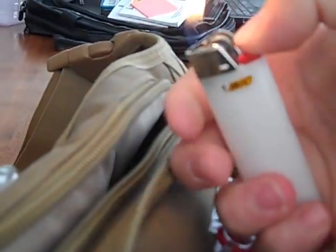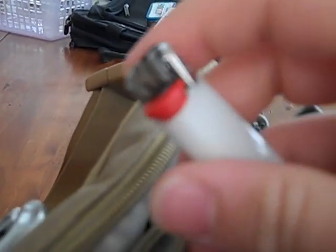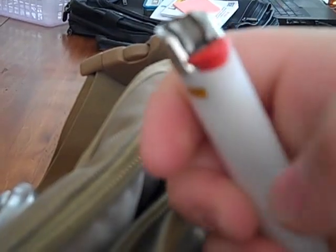I got my Bic lighter for if I run out of fuel for the Zippo. This is actually almost empty too. But I took the little child safety thing off of here, so it's a lot easier to flick that wheel. I got extra flints for the Zippo. I have a few pens, chapstick.